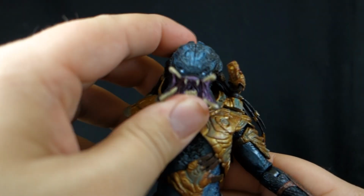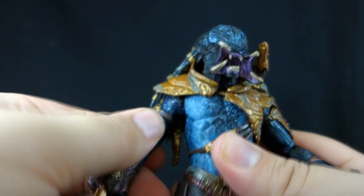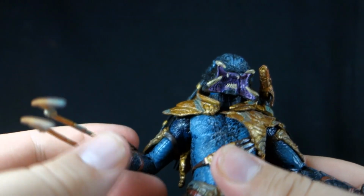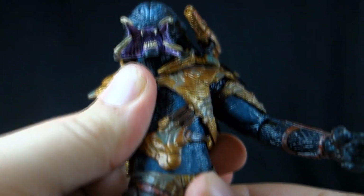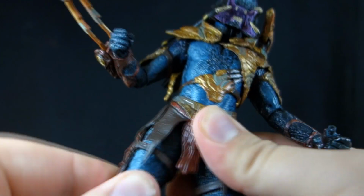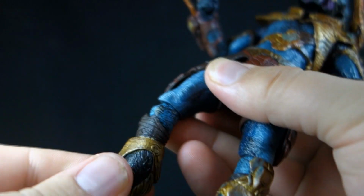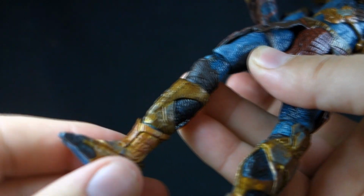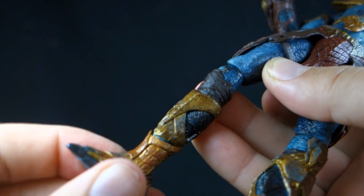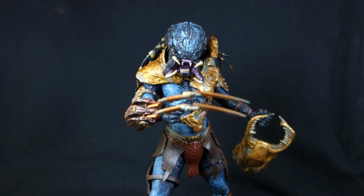For articulation, we have a ball joint at the neck, which is very hindered by this armor here. Pin socket shoulder forward, back, out to the side, bend and swivel at the elbow, ball joint at the wrist, kind of a ball joint at the waist, but really more of a swivel than anything else. V cut at the crotch, swivel at the upper leg, bend and rotate the knee. Mine's pretty loose. Swivel just below the knee and the leg, and then swivel at the boot. I believe this is also a ball joint in here, but all you can get out of it is that swivel.